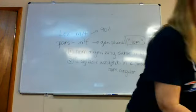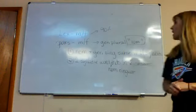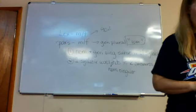For the pars, the masculine and the feminine, they're both, I haven't given you neuter yet. We'll get to neuter in a little bit.